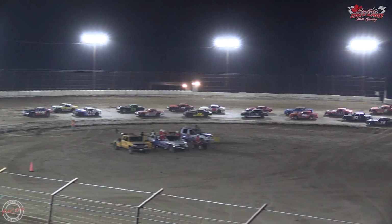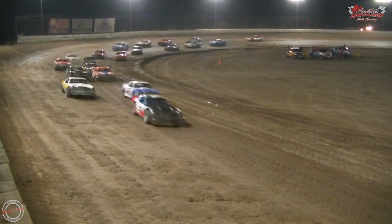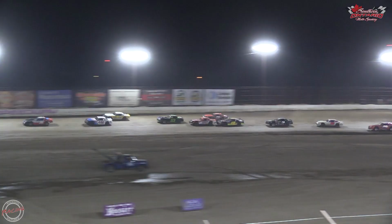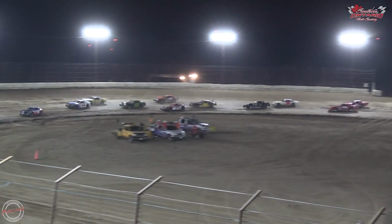Everybody eager to get this thing going, but going to hold them back for just a minute. Or we're going to go green. I always say the first four look good, let them go. The rest will fall in after. When you get shafted a couple spots going into the restart, they'll fix themselves. Sooner or later, somebody's bumper to bumper will fix their positioning.